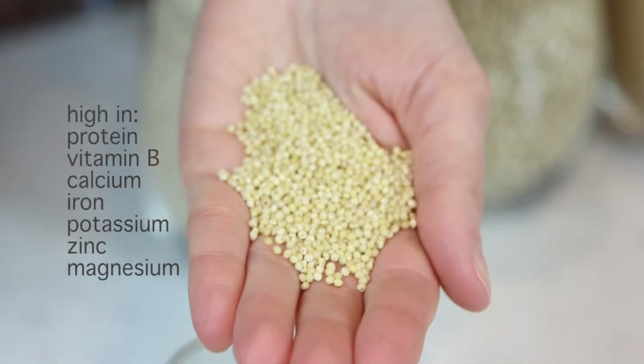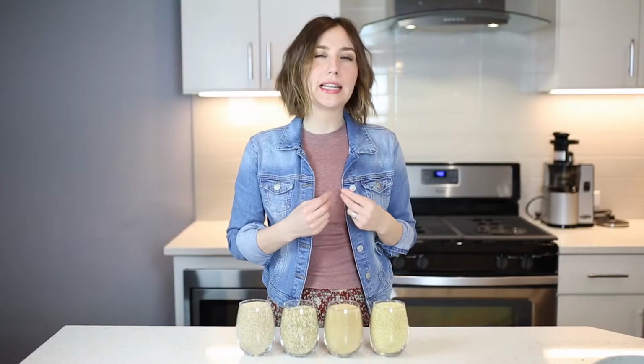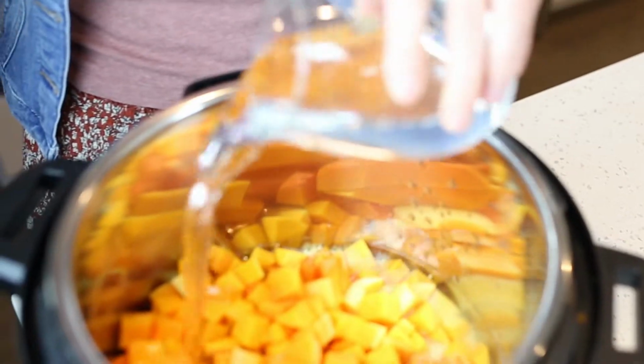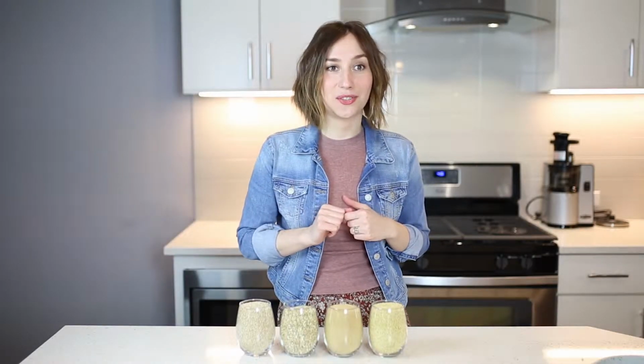And this is an ancient grain and it's been used for hundreds of years. It's really delicious, it's really hearty. It is full of protein. It's quite a nutty flavor. This is the grain that I'll show you how to make today. I usually make this in the pressure cooker with butternut squash, and I put coconut cream on top and a few other ingredients, so definitely stick around to the end of the video to see how I make it.